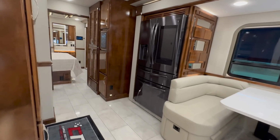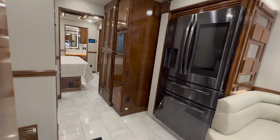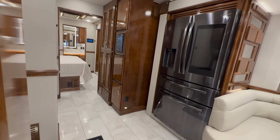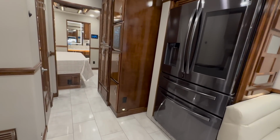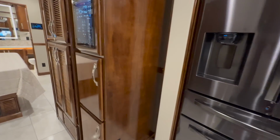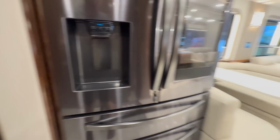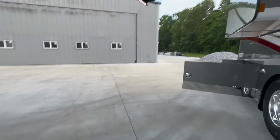So that's how you save a lot of time on the generator, because typically what's the first thing you do if it's hot outside? You unplug from shore power and you leave. You fire the generator up and turn the roof air on, right? Well, in this one, you do not have to do that. It's wired to an inverter, of which the battery bank is also receiving a charge from the engine batteries. So again, super cool upgrade by our friends at Renegade.